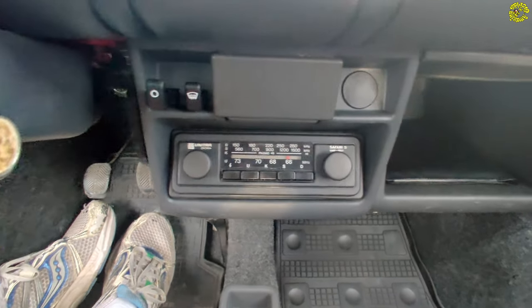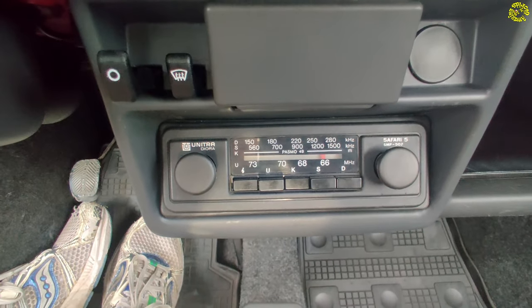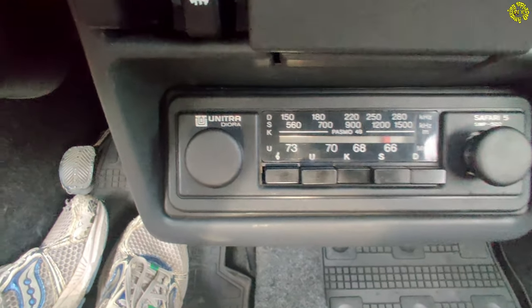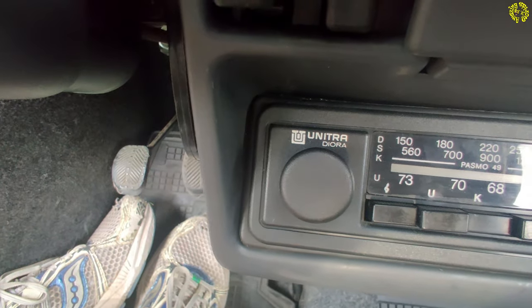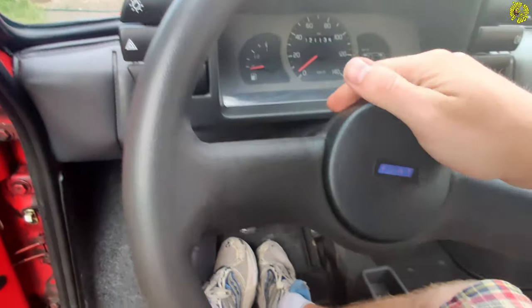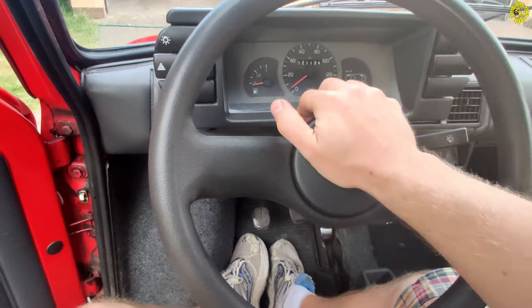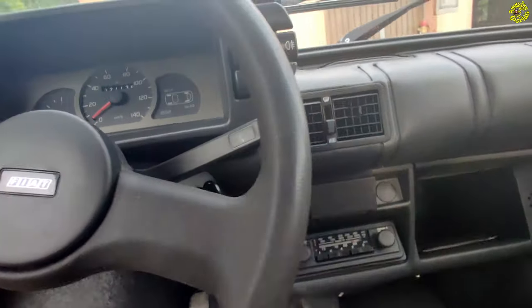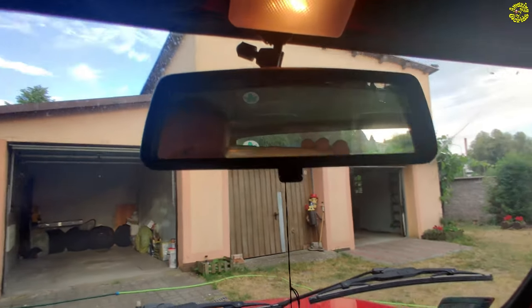Now this radio is not just any radio, it came with the car originally. That's what they used to put in the factory. This company here, Unitra Diora, it doesn't exist anymore. Of course, there's a horn in here, so you can press it, and here you are. All right, so there you go. And here's your reverse mirror.